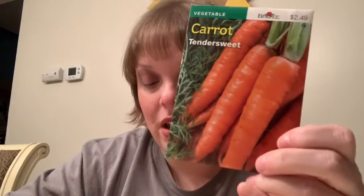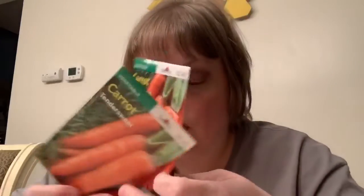Let's go over what we got then. We have these from the previous year. We bought these Burpee carrots. We're going to try these. And these are the tender sweet. And these are just regular carrots. Nothing too special about them. We bought several packs. I don't know how I feel.